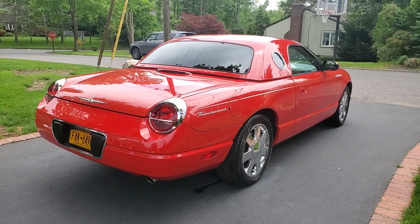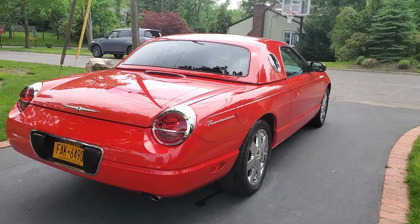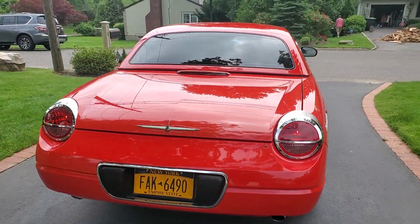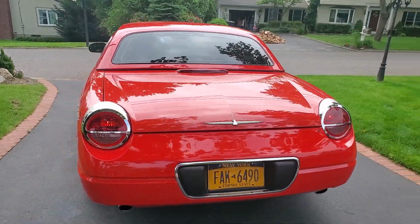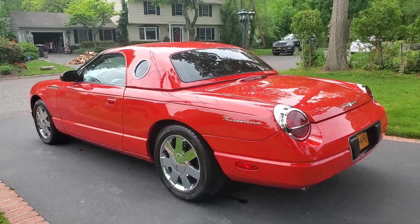Chrome wheels. It's got a hand-painted pinstripe by local guy Medina, very kind of famous around here. Chrome taillight bezels, runs and drives perfect. Always garage kept.